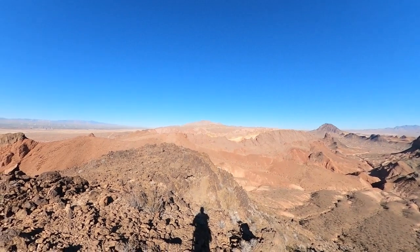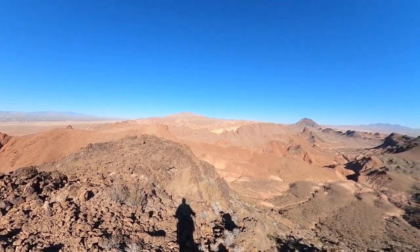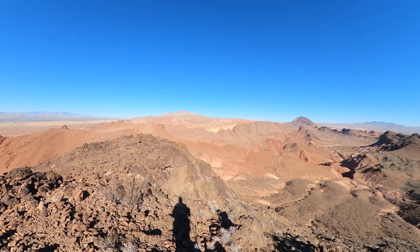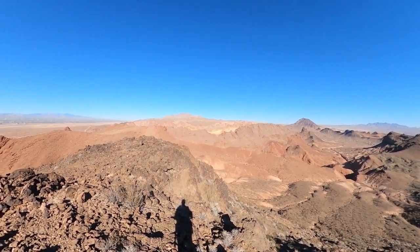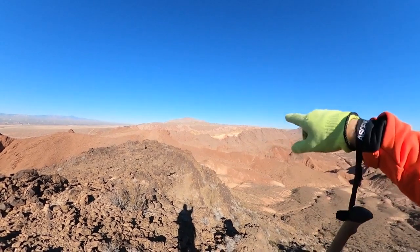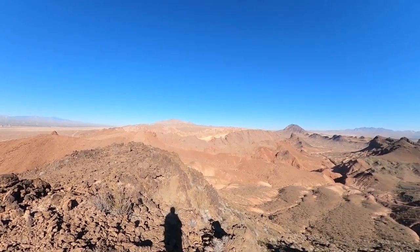I forgot to mention that this Rainbow Canyon is one of the oldest earth at the surface of North America. It's not the oldest, but one of the oldest. And it's also radioactive. So there's a lot of uranium deposit in these mountains. So interesting to know.